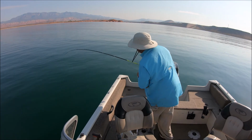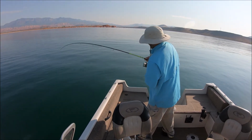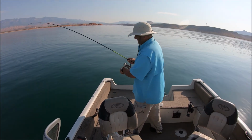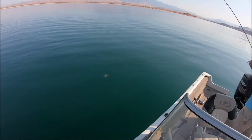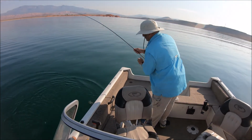Do I boat land him, or do I go get him? I'd jump over. He's going straight down. You do what? I'd jump over if I were you. Watch him come up hard. He's gonna throw you.